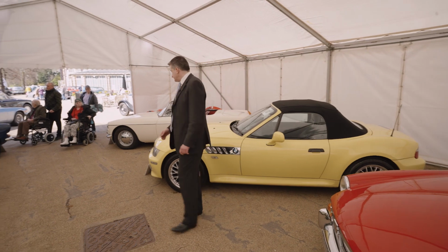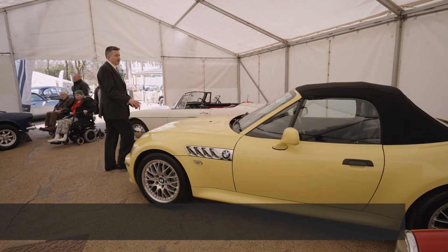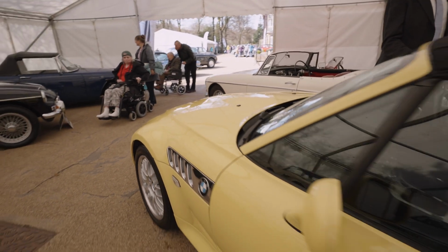It's weathered well. Next to it, you can't miss it, this BMW Z3, 2.2 litre straight-six engine. Again, for summer fun, great value.